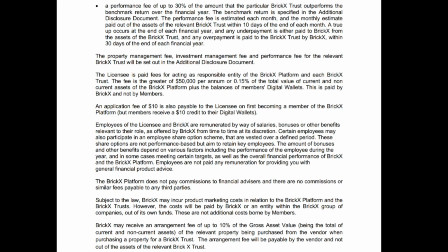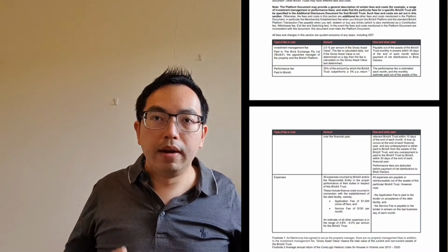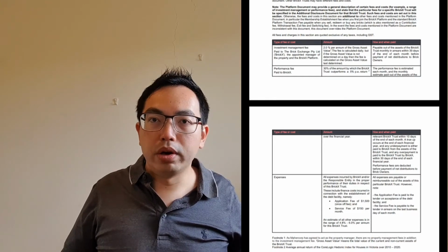BrickX charges a performance fee of up to 30% of the amount that the particular BrickX trust or property outperforms the benchmark return by over the financial year. I had a look at their latest trust or their latest property, which goes by the code CLN01 in Clyde, North Victoria. For this property, the benchmark return is 5%, which is the average annual return of the CoreLogic Hedonic Index for houses in Victoria over 2010 to 2020. So basically, if your property goes up by over 5% per annum, BrickX keeps 30% of the outperformance and you get to keep 70% of it.